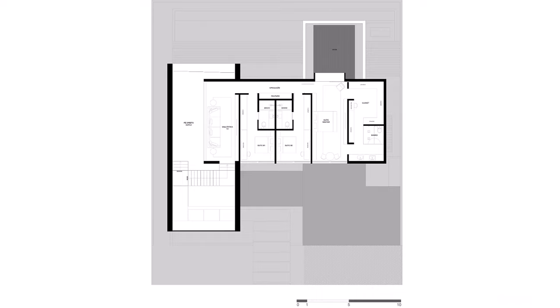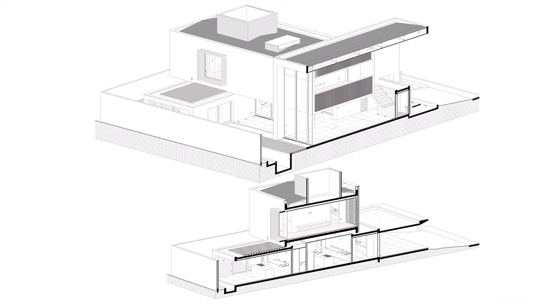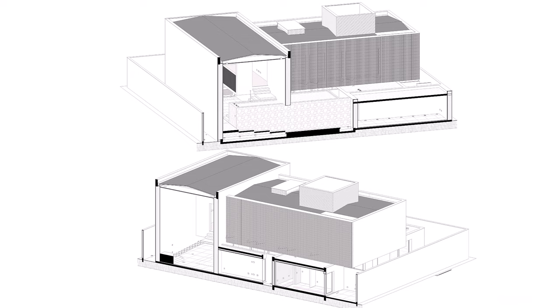The Cobogos house by MF Plus Arquitetos is more than just a house, it's a celebration of Brazilian tradition, modern design, and sustainable living.